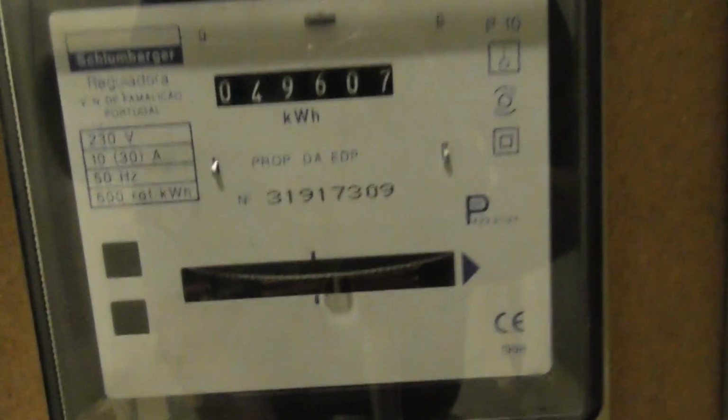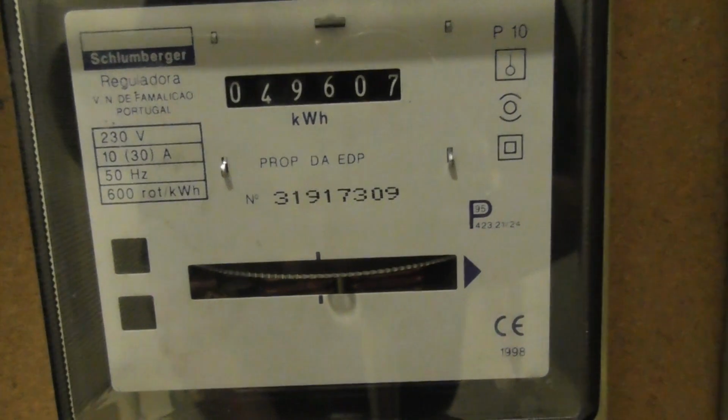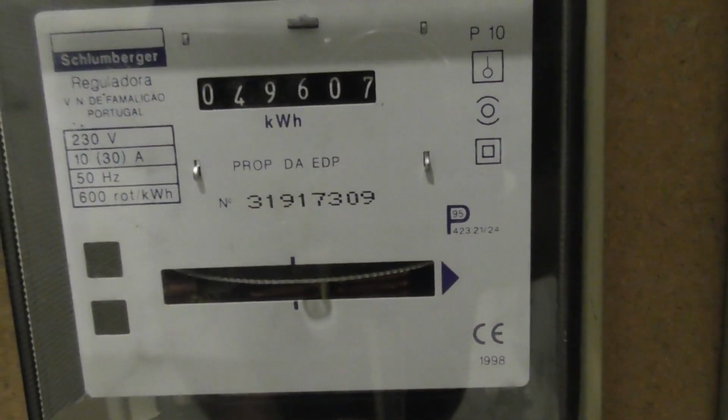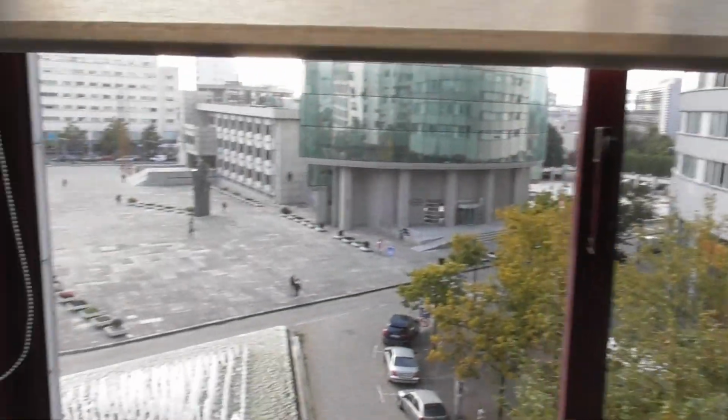Okay, this is our house. 1, 2, I think we're on this meter. This is our meter and I keep an eye on it. 607. Peek around here before everybody goes to sleep.